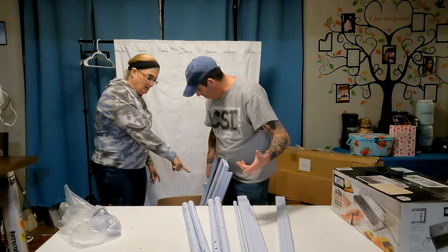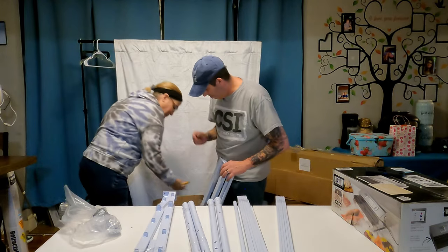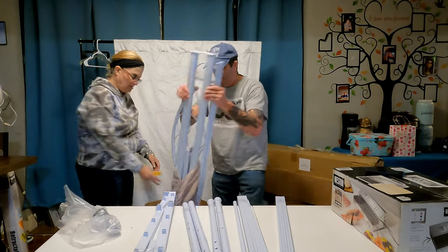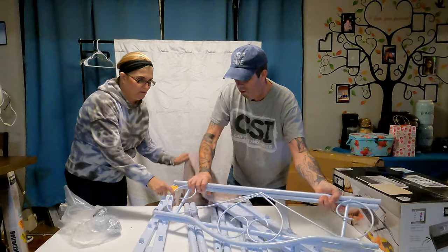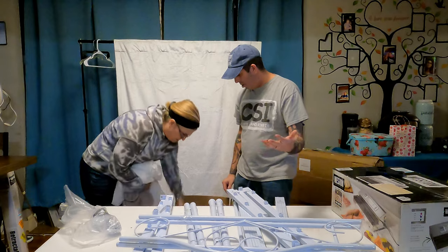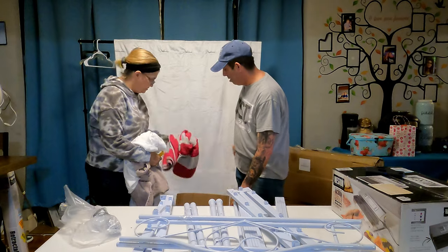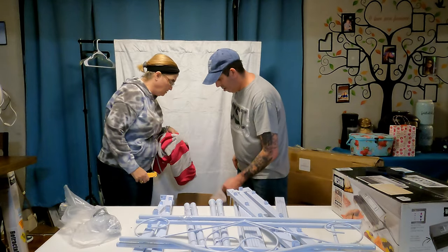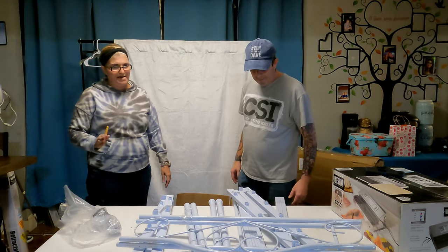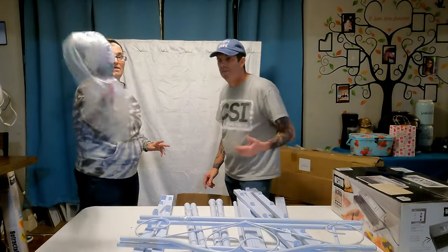This is a bed. Is it? This is a day bed. Today ain't the day for that. It is. It's a bed. Sorry. Who wraps all these towels? I imagine it should have been in there. I don't need people's old towels. So it looks like we have a child's day bed, and all the pieces are right here.